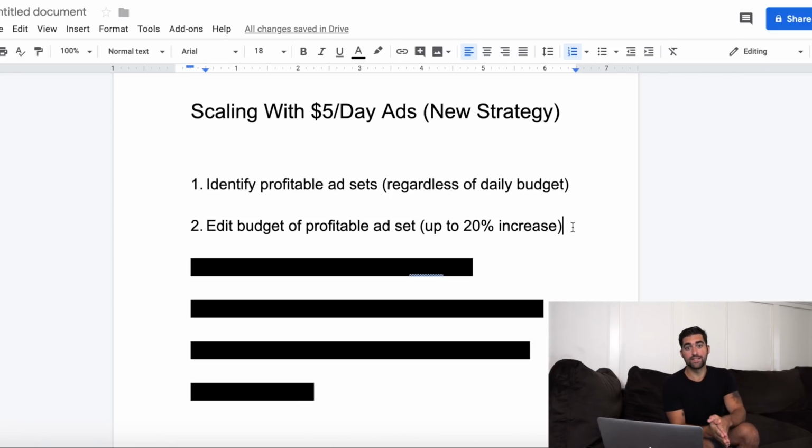What actually happens is you're changing the ID of the ad set itself if you make too big of a change, and all the learning that was attached to it is now gone. If you do 20% or under, you should be safe, and you still have all the learning attached, because that's not too massive of a change. So if you're at $10 a day, go up to $12 a day.